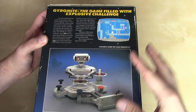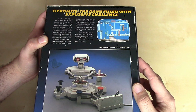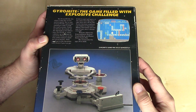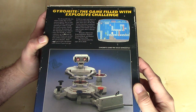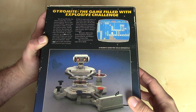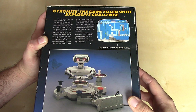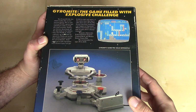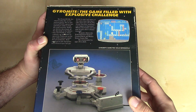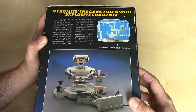What do we have? An ad for Gyromite, the first of the 2 games for the robot. "Gyromite, the game filled with explosive challenge. You'll need R.O.B, the robot, to play this action-packed game. You've got to keep R.O.B's gyroscope spinning in order to help the mad scientist Professor Vector deactivate the dynamite in his laboratory. Get R.O.B to move columns up and down to speed the professor on his way while trying to avoid the lethal smicks. And you'll get to the dynamite even faster if you can get R.O.B to spin 2 gyros at the same time. But don't take your eyes off the professor, because anything can happen in Gyromite, where 2 hands and 1 pair of eyes aren't always enough."